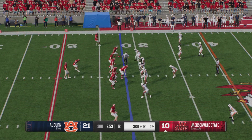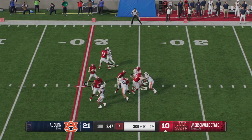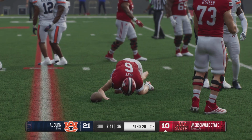Guys, this offense is already reeling, down multiple possessions. Really need to cash in on this drive. On third down, he drops to throw. And here comes the pressure, and there he goes down again.